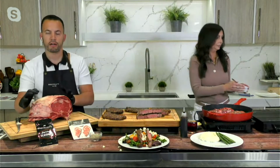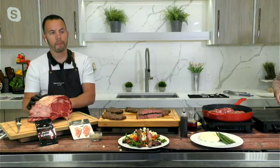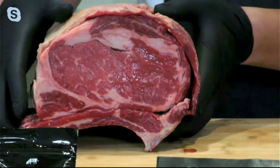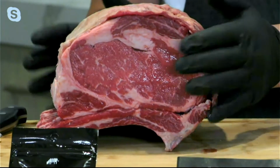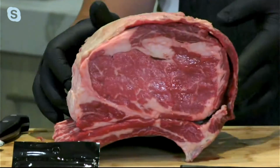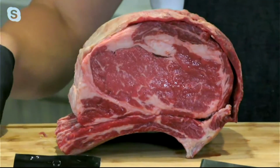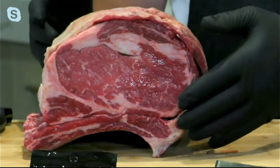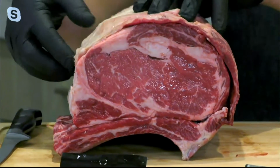So what you see here is a whole prime rib of beef. This is a whole bone-in ribeye. It starts like this. Typically, this is about a quarter of one, and this would be about a 20-pound piece of meat. There's lots of bones on the bottom and a whole entire fat cap, as you see on the top.